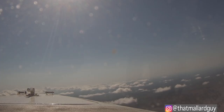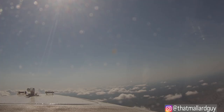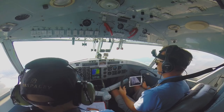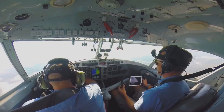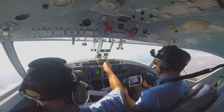Centre, Papa India, IFR departure. Papa India, Centre. Papa India departed Osborne Islands 44, tracking intercept outbound 066 degrees, climbing 9,000 perks 35. Papa India, area QNH 1011. Barbary traffic. 1011, Papa India. Turn right, gives me 46 now. And I was 20 high. 1011 set. 1011's checked.